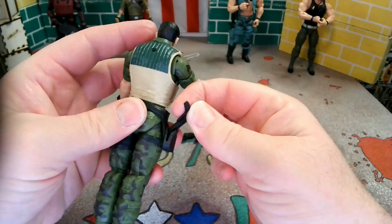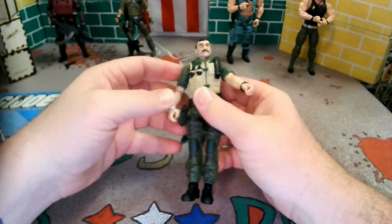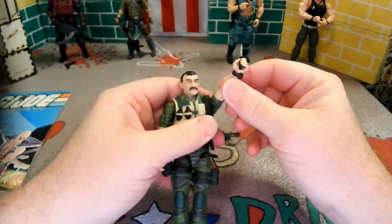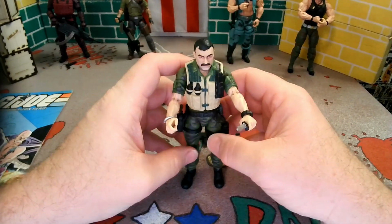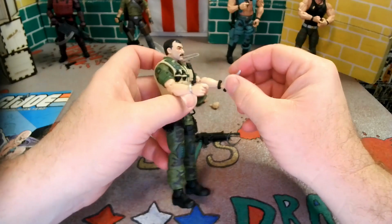And put it in the holster here. Does have the spot here for the optic. So that goes in pretty nice. Let's check out the knife. That's not a knife. That's a knife. So you might actually be able to get him in a similar pose as the side art, where he's got the pistol and the knife, like he's getting ready to clear a room or a trench or something.